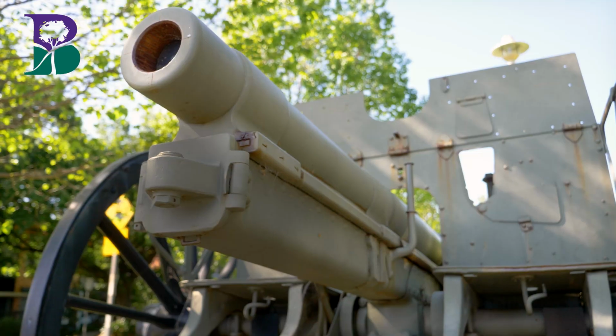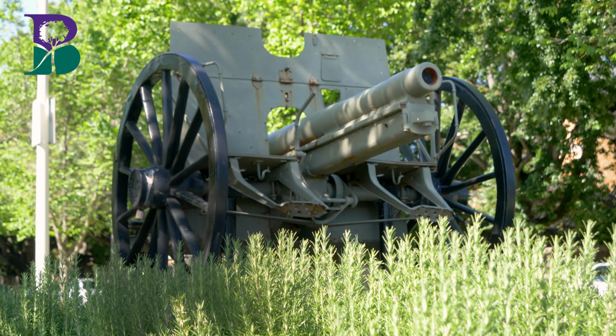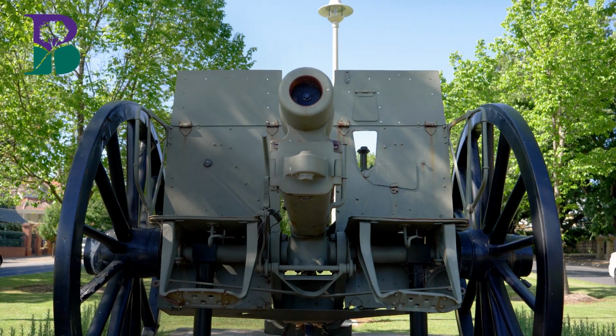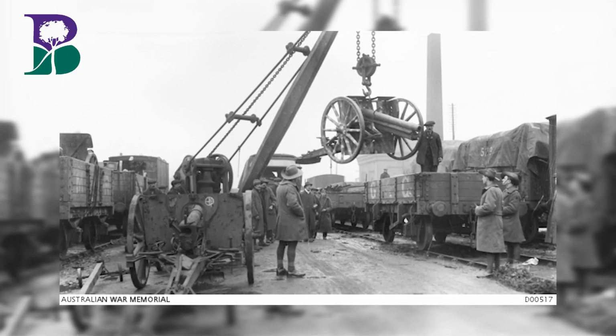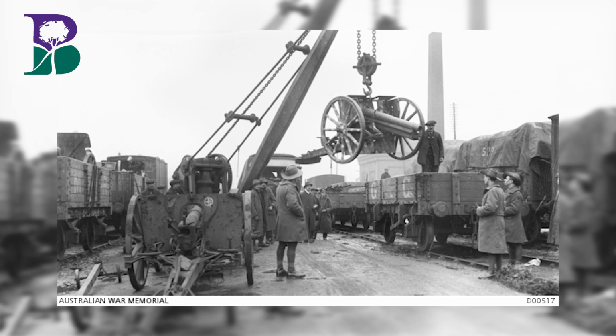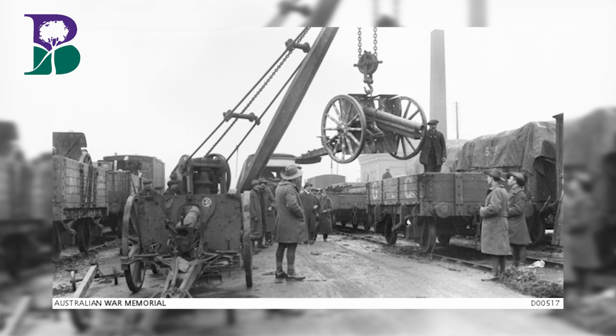This German 77mm gun was captured in France, one of 70 that were captured by the battalion in the battle for St Quentin Canal. This was on the 29th of September to the 1st of October during the final offensive under General Monash. Council went forth and selected this particular 77mm gun because it was associated with the 32nd Battalion.